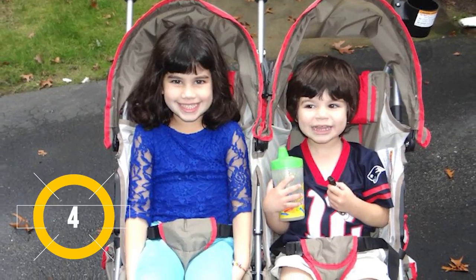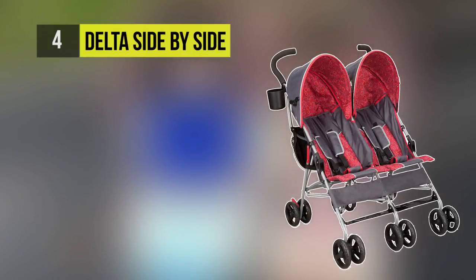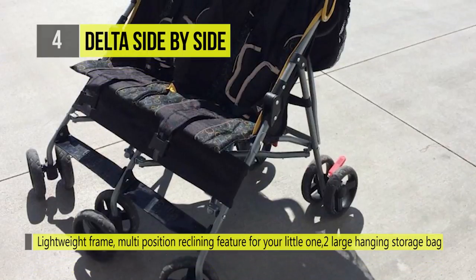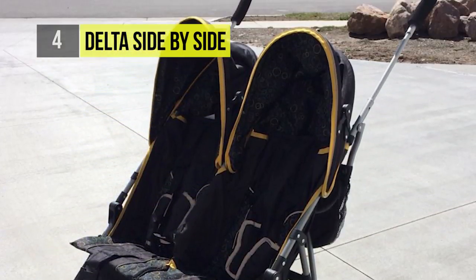At number 4, we have the Delta Side-by-Side Stroller. The Delta LX Side-by-Side Stroller comes colored in lovely green and black. It is useful for parents on the go who have two small children. It has a stylish design that is sleek and functional.